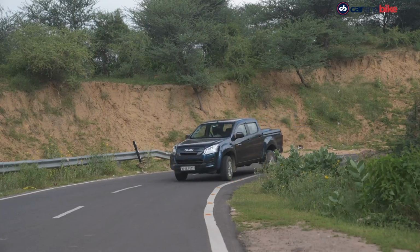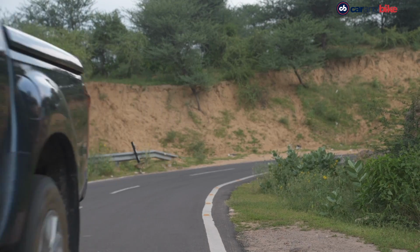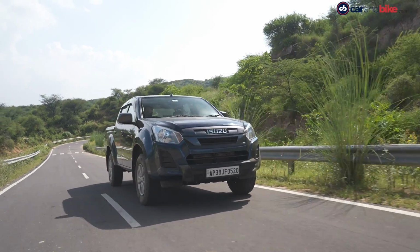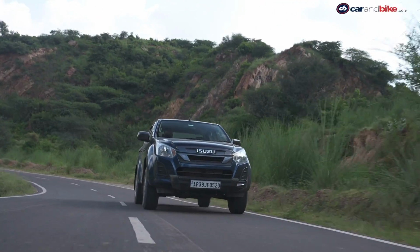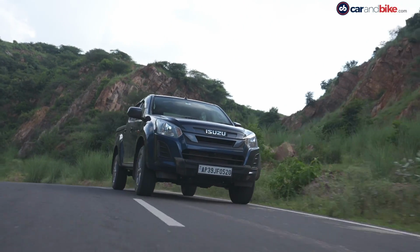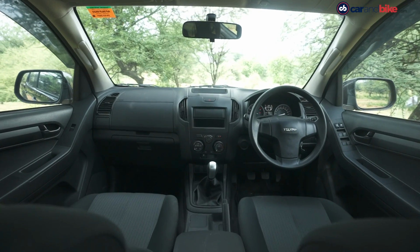The ex-showroom cost for the Isuzu D-Max Highlander is 16,98,000 rupees, and it will cost you close to 19 lakh rupees on road. And you don't want something this raw and elementary while shelling out that much money, especially on the inside.